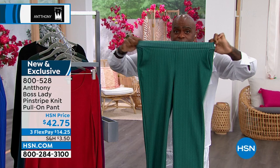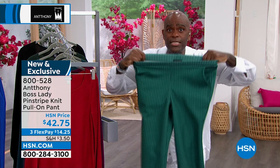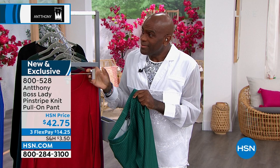Look at that waistband. Look at the forgiveness that it gives. And then the tummy-tucking device inside the pant that smooths out, so you don't need those funny-named garments. No shapewear needed. Just a fabulous, easy pant. I like, too, that the fabric is not thin and flimsy. It's more like a ponte feel.